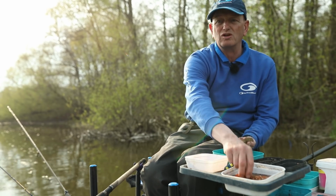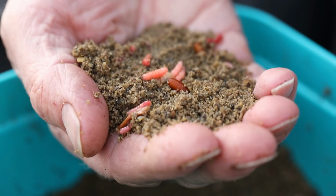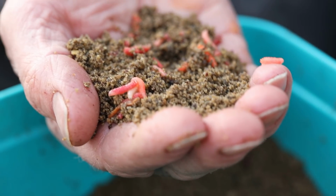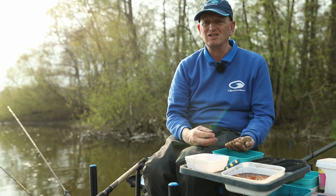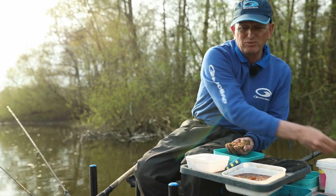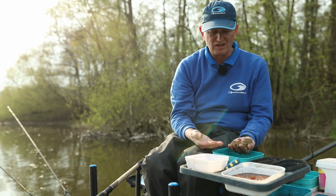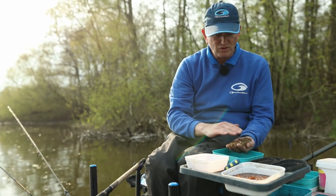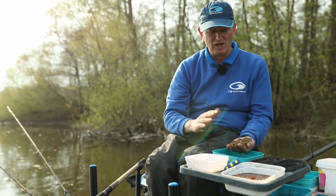I'll put stuff out at the start. I'll put quite a bit of casters, a little bit of chopped worm, some dead maggots and some dead pinkies, and if I think I'm fishing for bream, then I'll put a few micros out, but not many, just a smattering of them in there. The mix is the foundation. It holds the fish there.